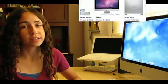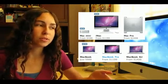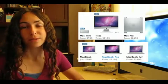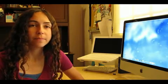So the first decision you're going to want to make is, do you want a desktop or do you want a laptop? Generally, people on the go, of course, use laptops because you can take them anywhere with you. Students, for example, who might want to use a MacBook to take notes in class. Otherwise, desktops are fine unless you're planning to take the computer around the house with you. Then again, laptop. But this video isn't really about desktop versus laptop, it's just the different types of Macs.